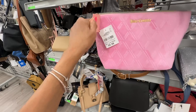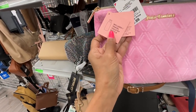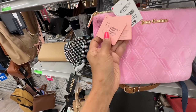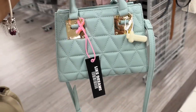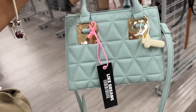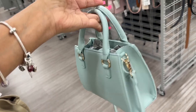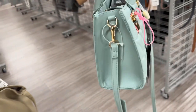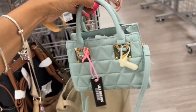Let's see if they have a retail price on here. Oh, it said include one travel toiletry bottle in there. That's good. I love little small crossbodies. This is a mint shade with gold quilt. Top handle, shoulder strap. It's by Light Dreams and it's $18.